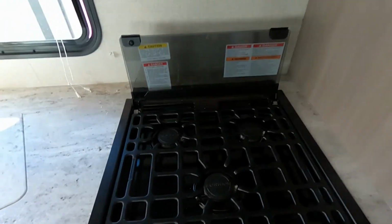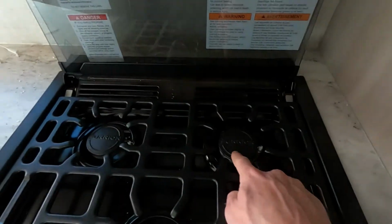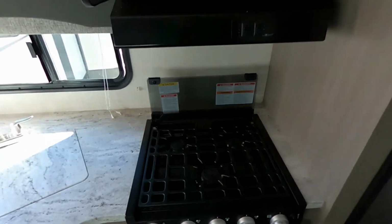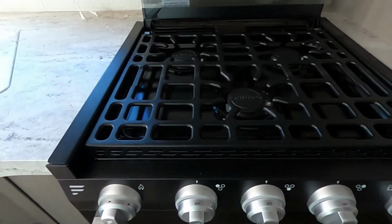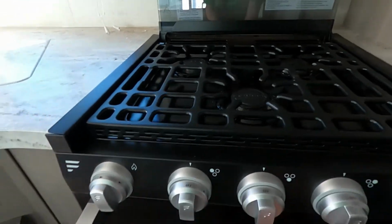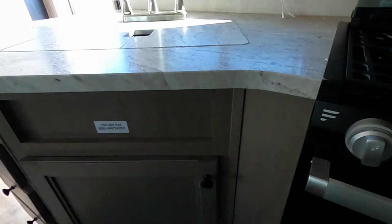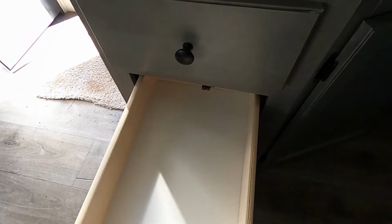All right. Now with our stove here, this is a 3-burner gas stove made by Furrion. And now the cool part about this guy is this is a high output stove. So these two burners are going to be your regular burners, whereas this one here is a high altitude burner. So whenever you are at higher altitudes, you're going to have a richer air fuel mixture, making sure that that flame isn't going to putter out on you. Plenty of storage underneath the sink, as well as some drawers here. These are full extension ball bearing drawers, so they're nice and smooth.